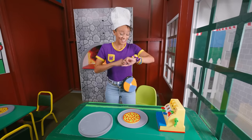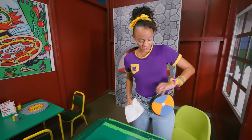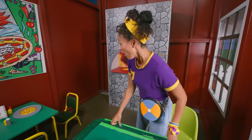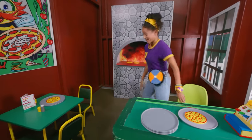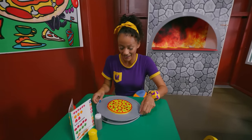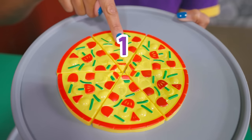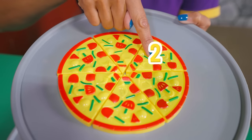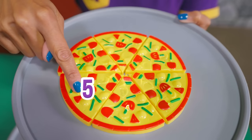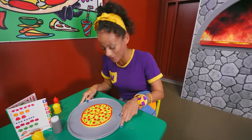Actually, pizza sounds pretty good right now. And, oh, yes, I'm due for my lunch break. Okay, whew. And that pizza special that you ordered looked really good. So I think I'm gonna have the same thing. And there's one ready for me right over there. Oh, it looks so yummy. Hey, will you count the pizza slices with me? One, two, three, four, five, six. Ooh, six yummy slices just for me.